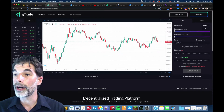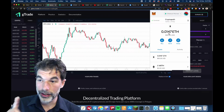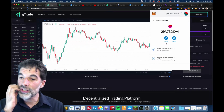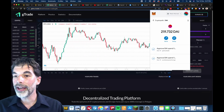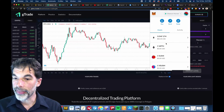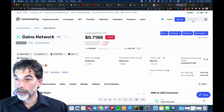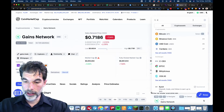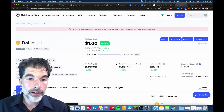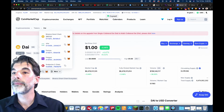Tells me to select the Polygon network. I will select the Polygon network, or the Matic network. I'm really excited for them to get that branding aligned. I've got 219 DAI, but it doesn't show. This is what's sketchy. This icon is not the same as the DAI icon in Ethereum. Like, this is the legit icon. So I'm going to go back over to CoinMarketCap to get my official reference here. I'm going to look for DAI. This might be the problem: Gains Network might be masking a different kind of DAI, masquerading even. Polygon. Let me add this up here.